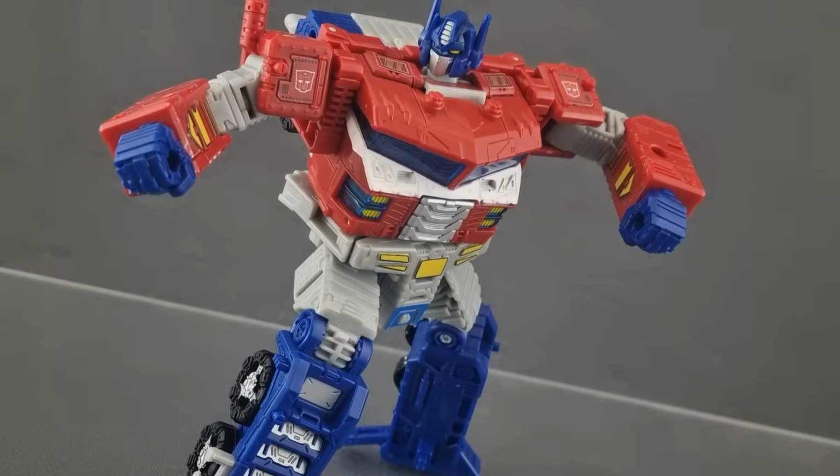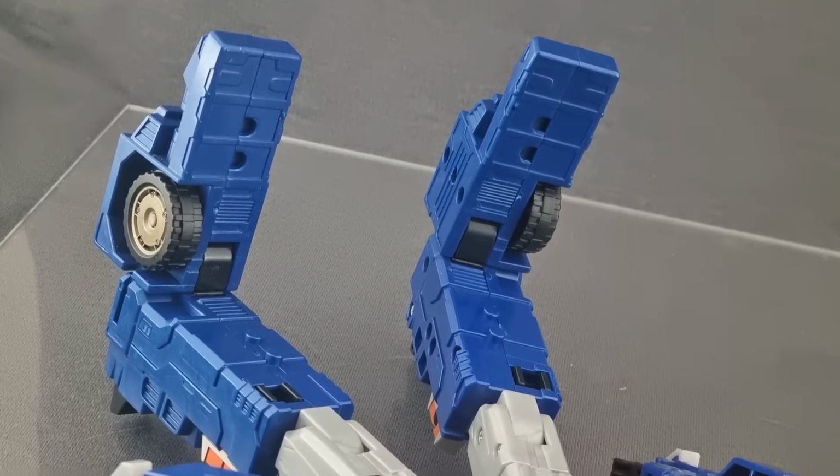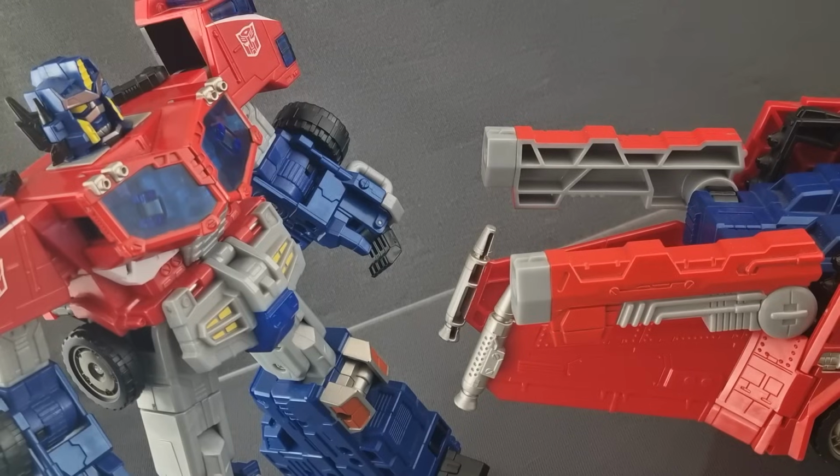You just know a modern rendition would have left that hollow. They really had a massive budget back then, able to go hard on practically everything except the extra leg cannons.